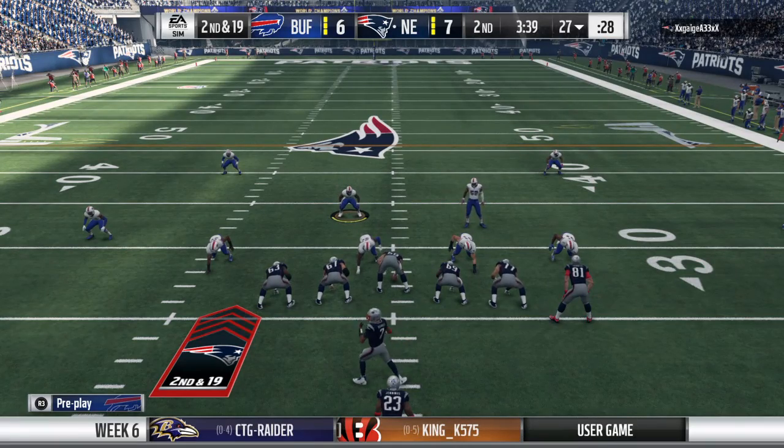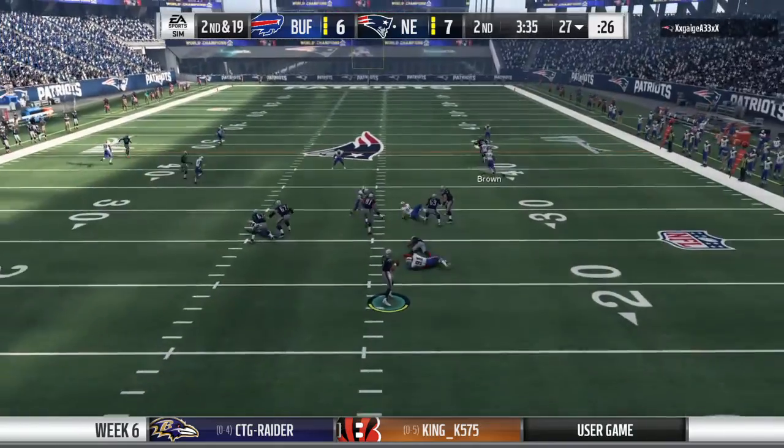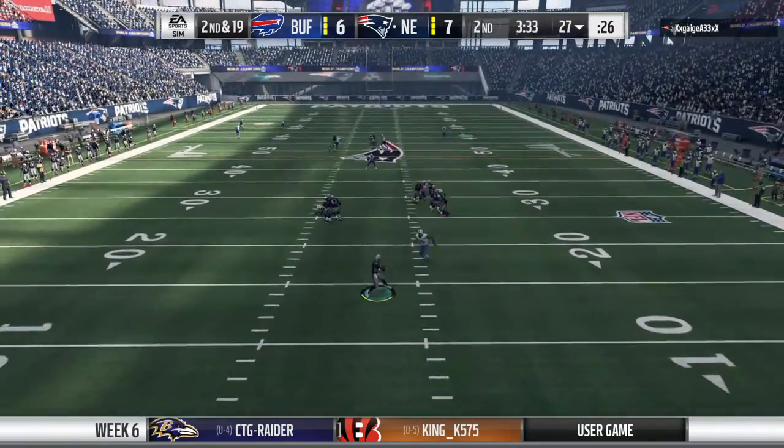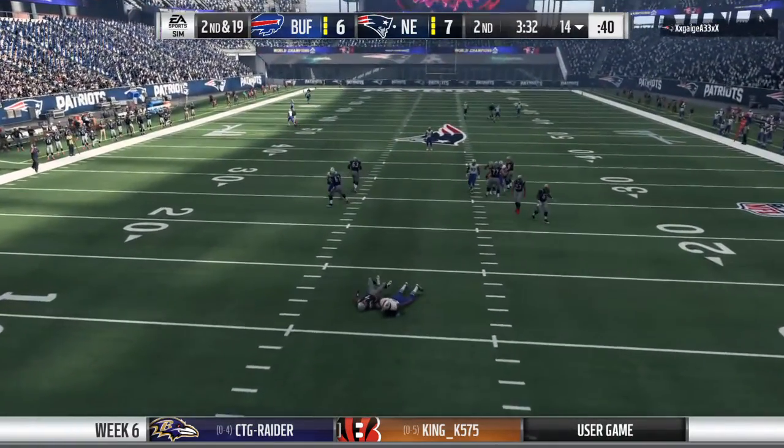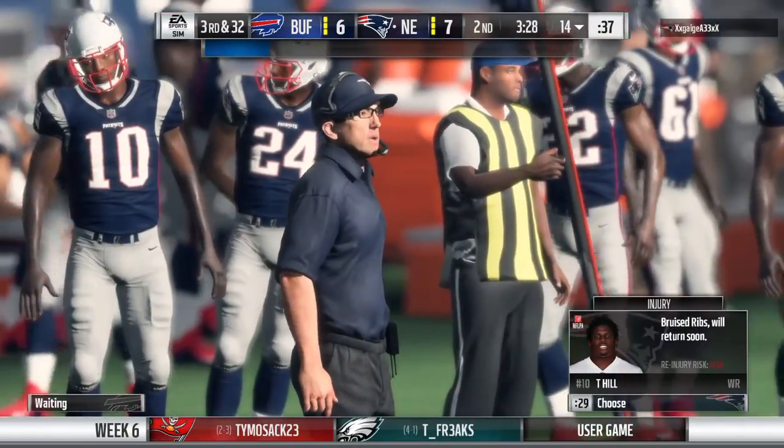Here we go. Leopard! Off the play fake. Vasquez. And a big loss here as he's taken down. Well, it was 2nd long. Now it's 3rd and even longer.